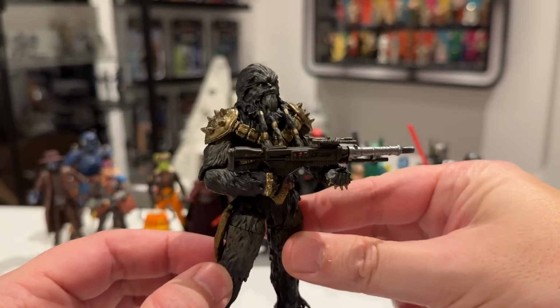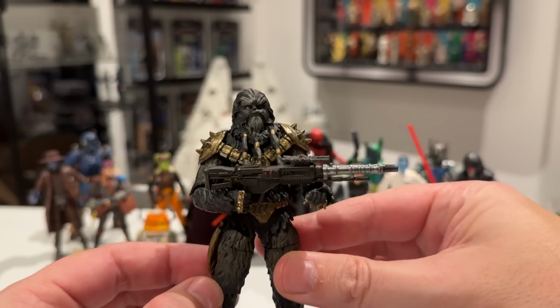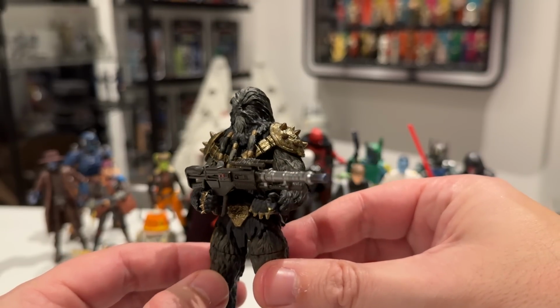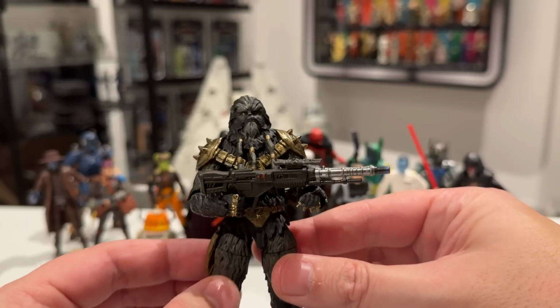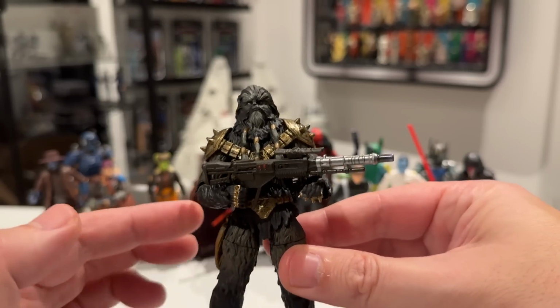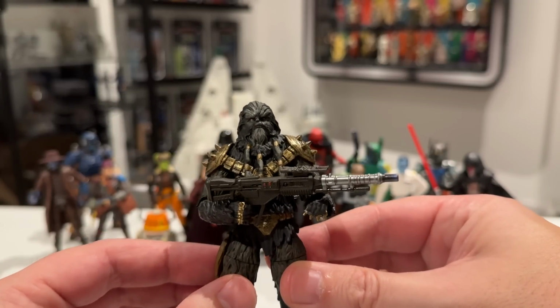Really screen accurate. And if you want to know more about these figures and my opinions on them, I do have reviews of all of these figures on the channel, so if you want to check those out afterwards, they're easily findable. And yeah, so that is Chewbacca. He is the first figure to be in the top 5 with 6.5% of the vote.